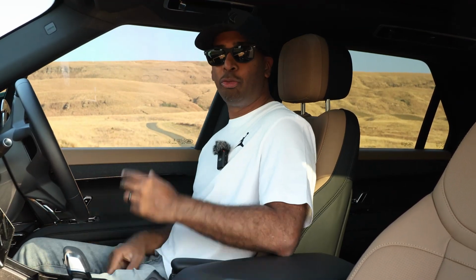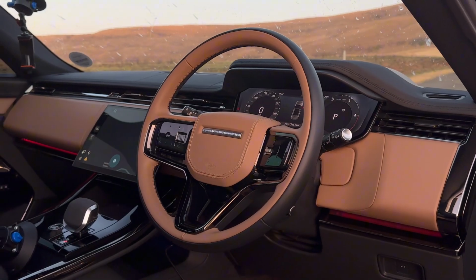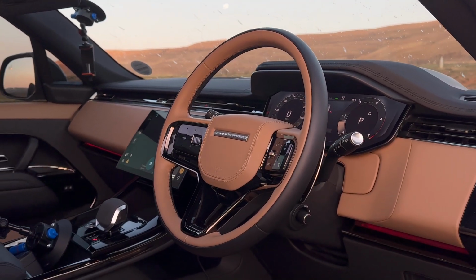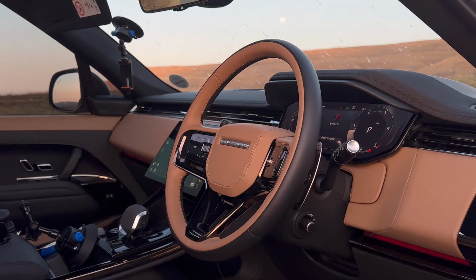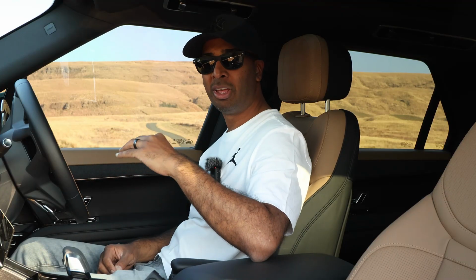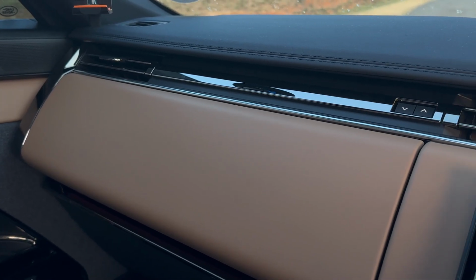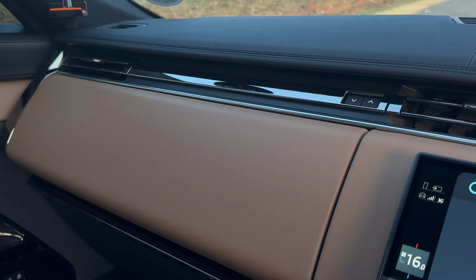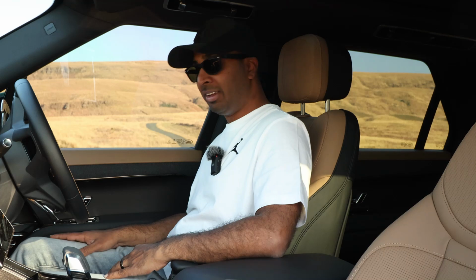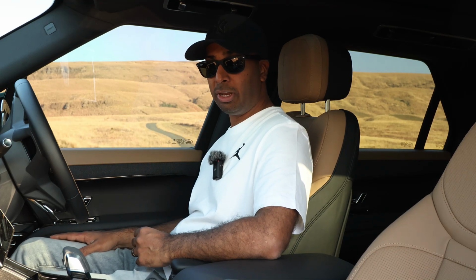So jumping into the driver's seat of the Range Rover Sport, it really is quite a cockpit, right? Beautiful leather wrapped steering wheel. It's got this kind of tan black with some of these aluminium or chrome detailings on them, and it's continued throughout the entire vehicle. Obviously this tan finish, kind of two-tone with this denim around the door pads, etc. And then obviously all of this black leather really does feel very premium, right? And quite a comfortable space to be spending your time.